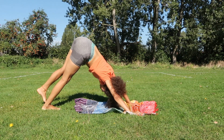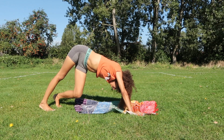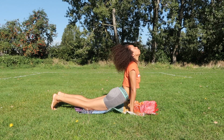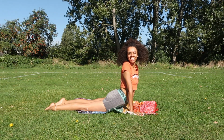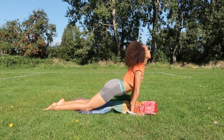And you can wag your tail, like do what feels good for you. And remember to take your time inhaling and exhaling deeply and consciously whilst in your downward facing dog. Just take a moment to feel how good it feels on each and every single part of your body.